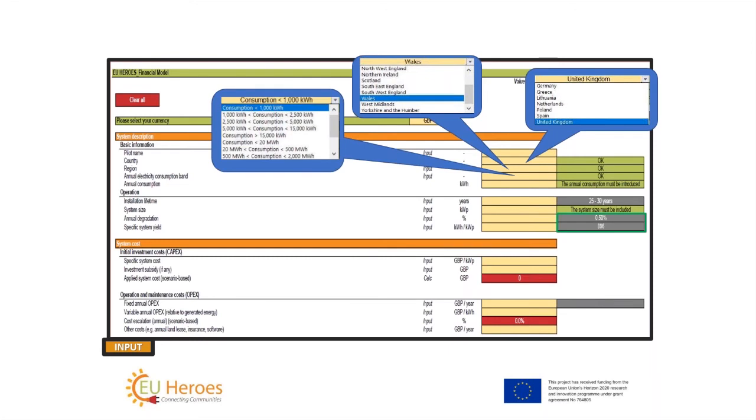The other element that we would be looking to understand is the general consumption of the load of the building or plant that the generator is going to be attached to. And the consumption data here is really only used for describing electricity bands, so for suggestions lower down in the tool as to what value for price of electricity you might be looking to incorporate if you don't have that information readily to hand.